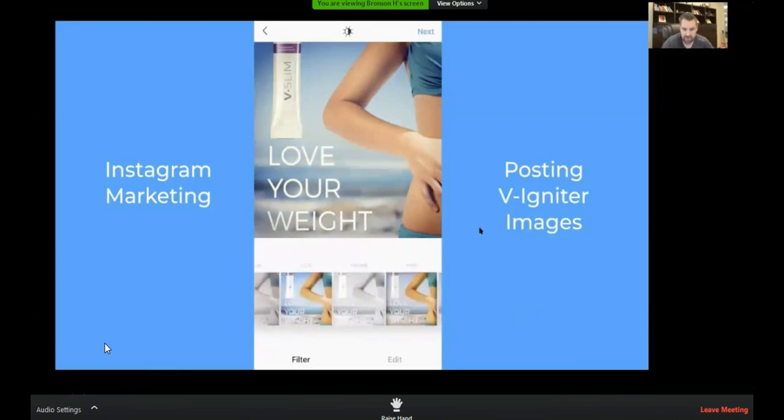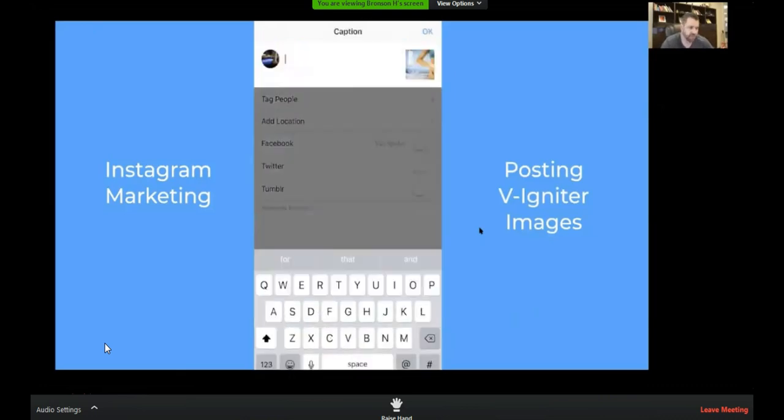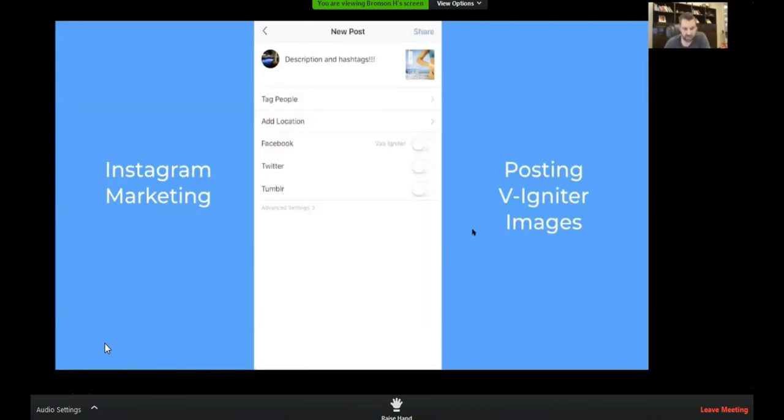I think I found one I liked. It was kind of bright and vibrant, so I went with that. But you're in the same scenario here where you're posting an image, and all I had to do from the back office of the Vigniter is just grab that image and save it to my phone. And if you didn't catch that, basically I swiped up on my iPhone and hit save image, and it dropped it into my gallery, and now I can upload it to Instagram.